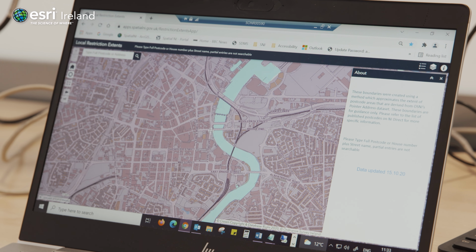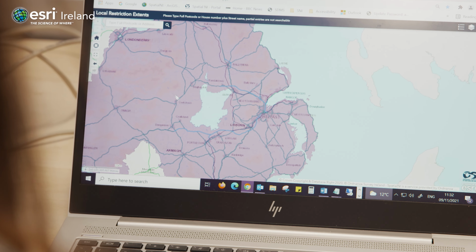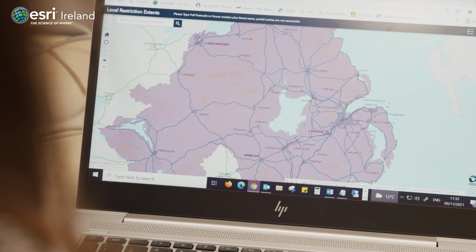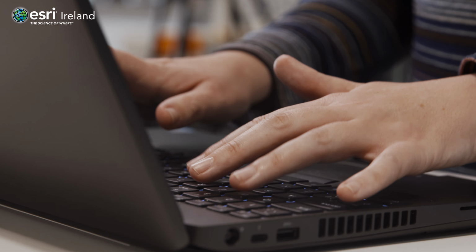Spatial NI started out 10 years ago, back in 2011, originally as the Northern Ireland Inspire portal to meet the EU Inspire directive. OSNI provides our data to customers via our spatial data infrastructure, and that allows the customers to come and get access to our data from a central location. The benefits of a spatial data infrastructure are that it allows our customers to access our data from one location, so they can get access to all OSNI datasets and some other datasets that we host for some other clients.